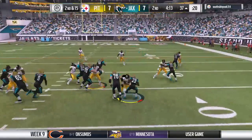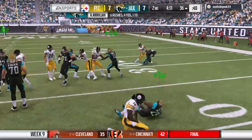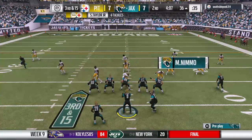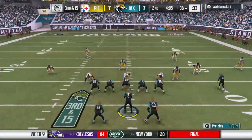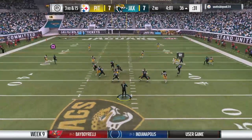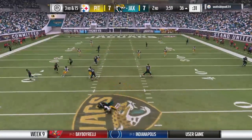Again, it's Abdullah. And he's going to be met at the line of scrimmage and taken down. Nothing there, no gain, and now they're looking at a 3rd and 15. Well, that was better than the first go-around when he lost yardage, but still nothing there, and that sets up a 3rd and long. Tough spot here.